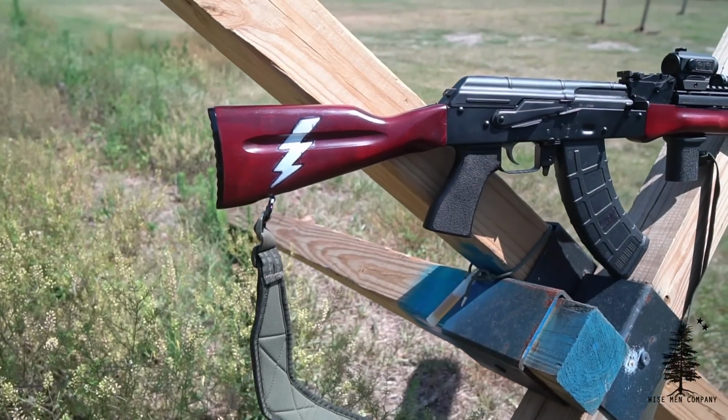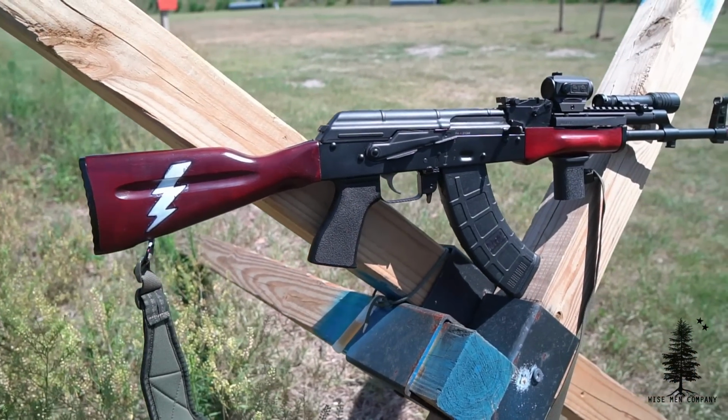Starting at the back, the stock is left on there. I like the red wood color. I wanted a kind of a mix of wood and modern parts. The stock at the back is stock. I put a Wiseman Company sticker on there and a little trench art, because why not?